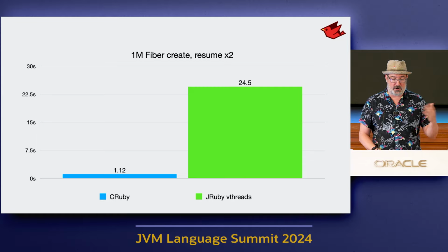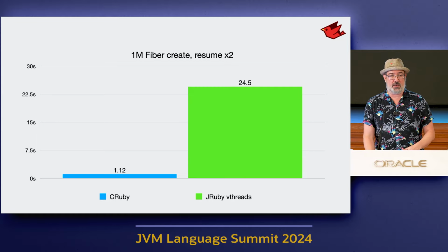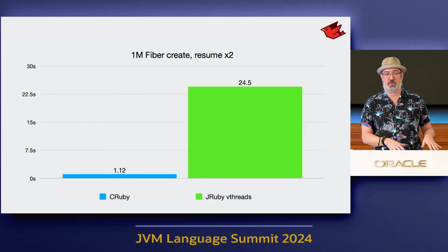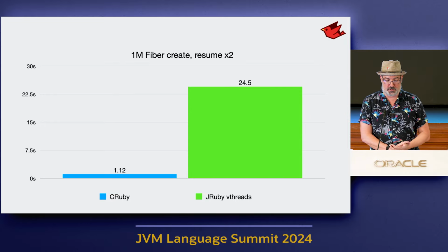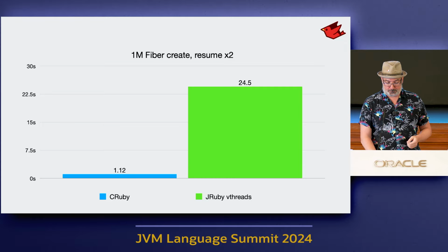Now looking at if we were to be creating these fibers very frequently, of course JRuby comes out ahead again. There's a lot of extra overhead each time we create a virtual thread, and I'm hoping that we can see this reduce over time as well. Not typical that you're going to be creating lots and lots of fibers very quickly in a loop and then throwing them away, but that's a potential model we might start to see Ruby folks take on when they start treating these as just a plain old coroutine.